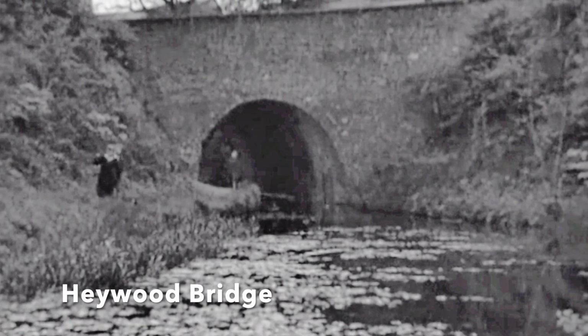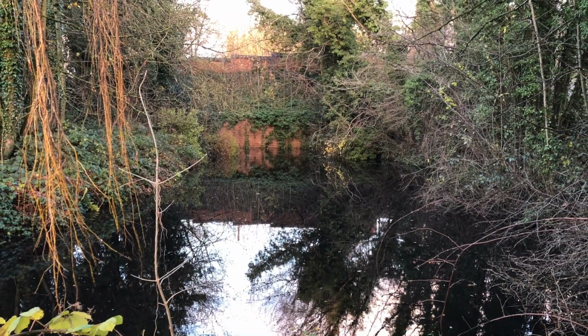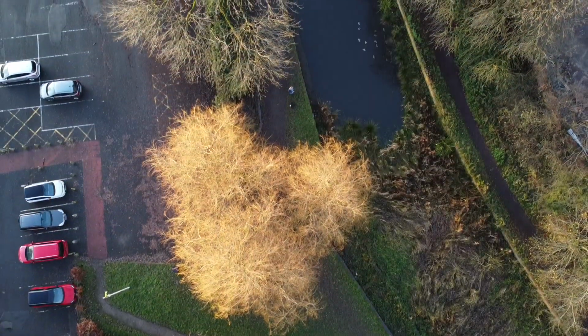So we've now moved into the start of the lost section of the Dudley No2 Canal. This marks the start of a cosmetically restored canal bed, and it represents the western boundary of the Leasowes, a park which was once one of the nation's premier managed gardens when it was built in the mid-1700s.